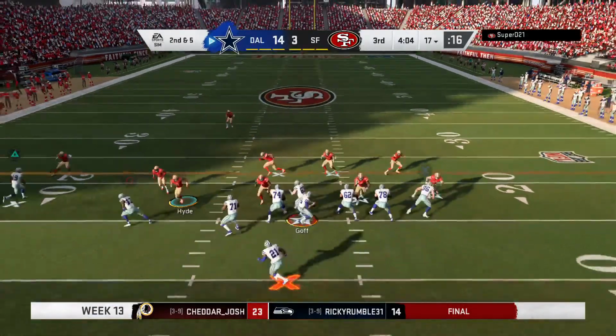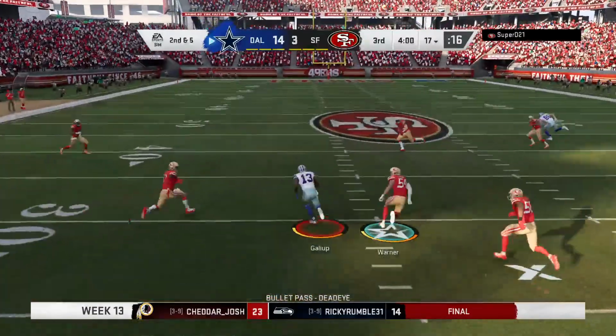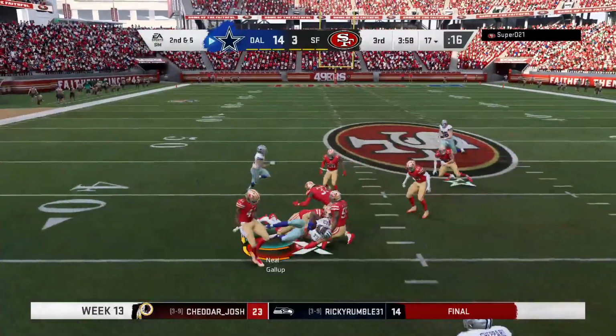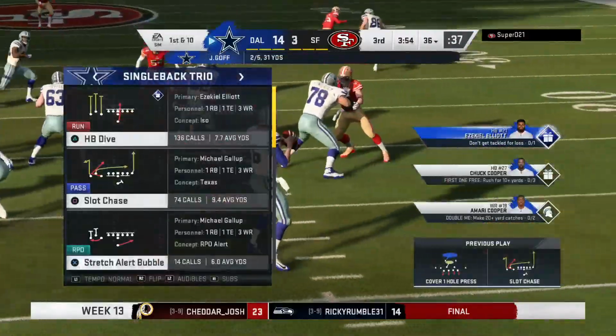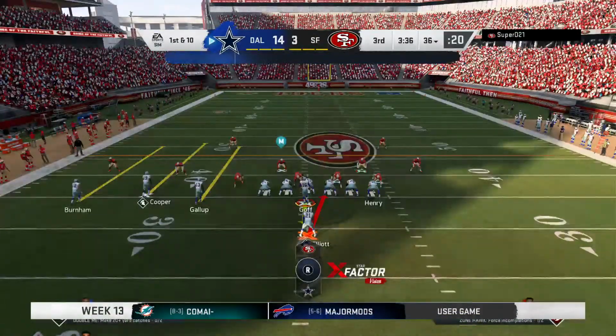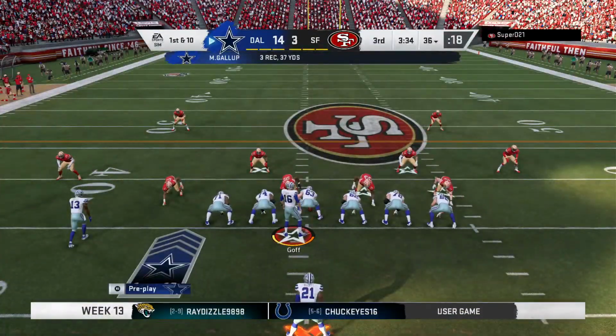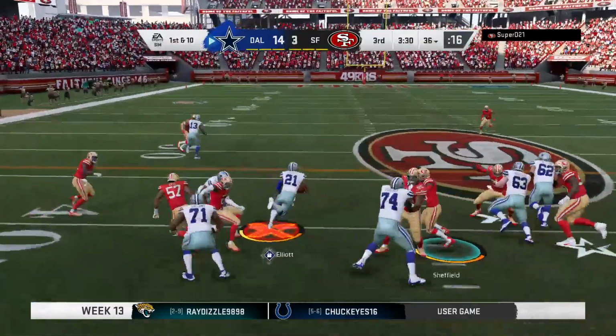It's our time. From the 17, Goff got his man there, complete to Gallup. And way up past the 35 before he's taken down. That one a gain of 20 and a first down. Goff now just 2 of 5 since coming on, but he does have a first down here. Now Elliott.